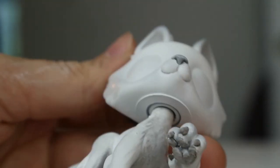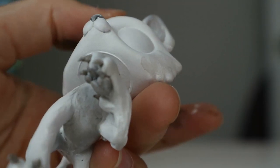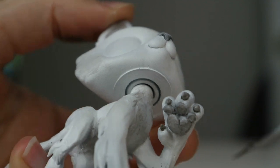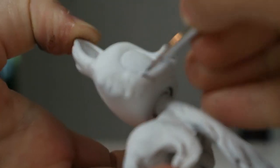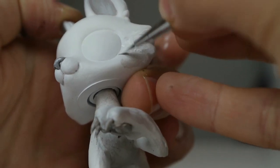And here I am adding some fluff on the side of its face, just adding some dark, and then going back in with lighter colors to kind of make it look like fur. It's just an illusion of fluff on the sides.